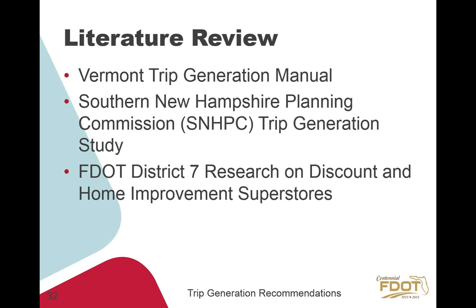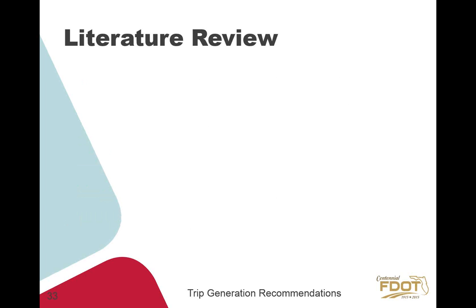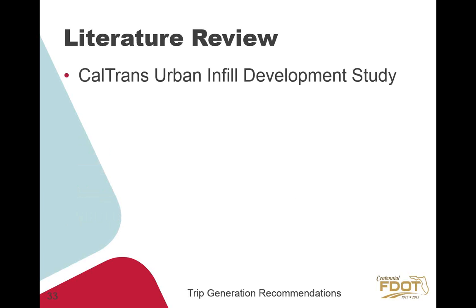And going back to the Power Center that I mentioned a few minutes ago, the North Carolina section of ITE collected trip generation data at 10 power centers to determine the most appropriate method to predict trips. Several scenarios were developed to estimate trip generation, and it was found that the most accurate method for daily and PM peak hour was to simply use ITE land use 820, which is shopping center rates. A few more. The Caltrans Urban Infill Development Study.